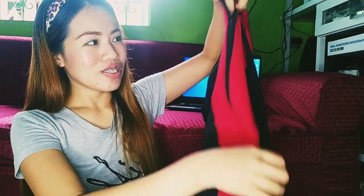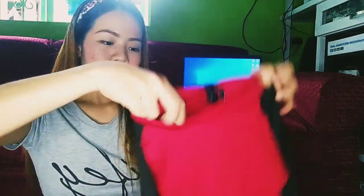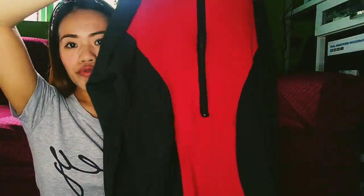Next is this one piece. Kala mo naman madaming open na beach sa swimming pool, puro swimming suit order ko. Yan. So, ito po. Okay naman din yung zipper niya. So later pakita ko. So this is color maroon. Ito yung front niya, yung may zipper. Tapos yung back niya, this one. Sana kasya sa akin.